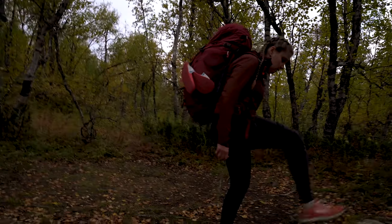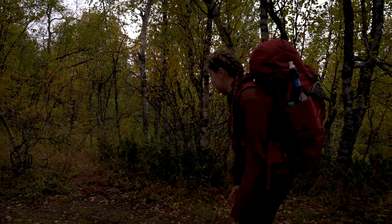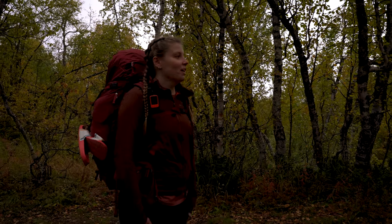Good camp spot, Alette? Yeah, except for this big rock. But this is a pretty good spot right here next to the stream, and there's even a place for a fire. So everything we need.